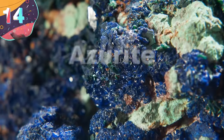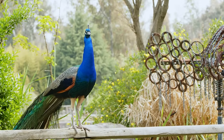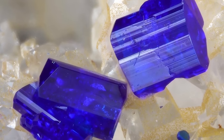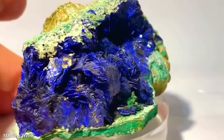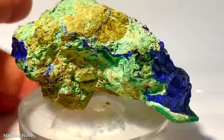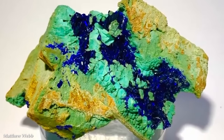Number 14. Azurite. Anything in nature that takes on a deep blue color is usually beautiful and highly sought after, and azurite is no different. Often known as chessylite after a location in France where it's found, it's a copper carbonate material that forms as a secondary product in the oxidation zones of copper ore deposits. The name azurite comes from the Persian word lazward, which simply means blue.